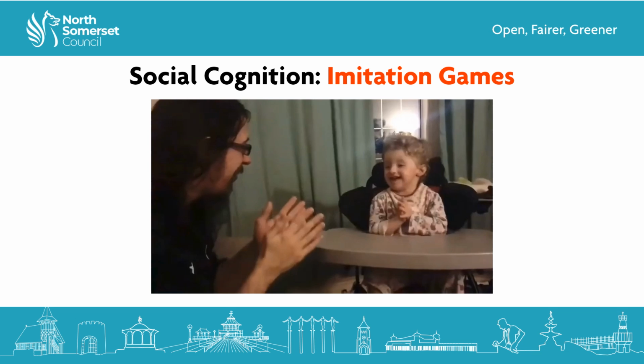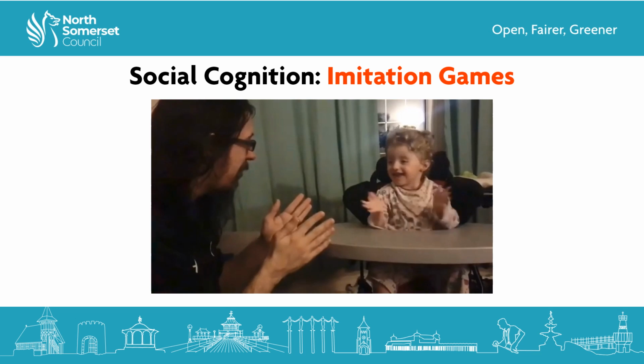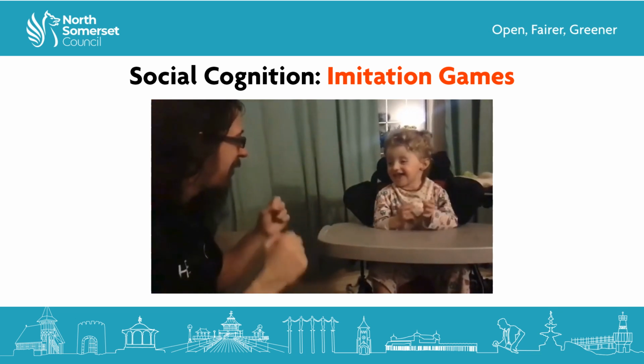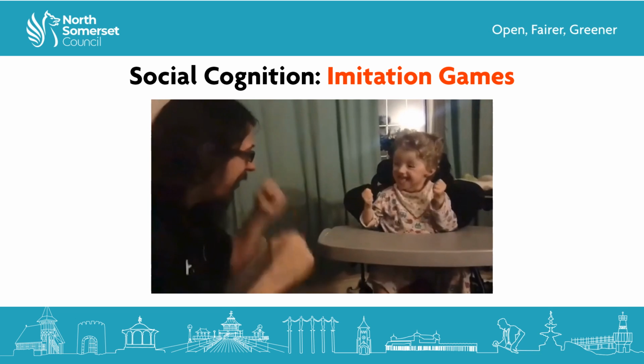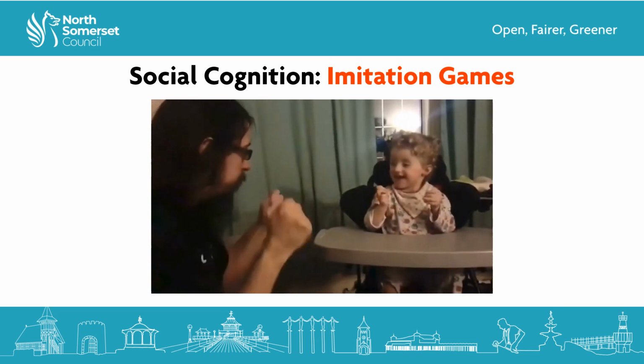As we can observe in the video, adults can use imitation games to introduce reciprocal, back and forth versions of turn-taking. Many students with social communication difficulties or autism prefer solitary forms of play, so Identiplay and Intensive Interaction are great ways of teaching them that playing with a partner can be a safe and fun thing to do.